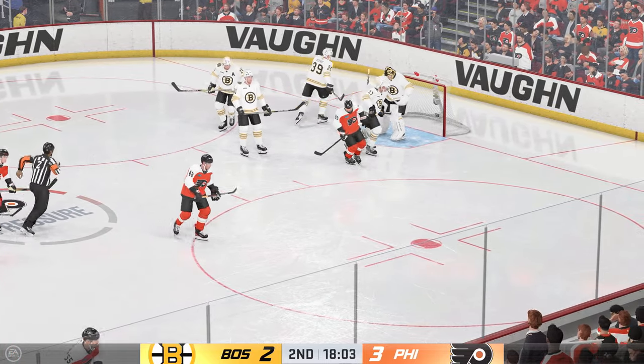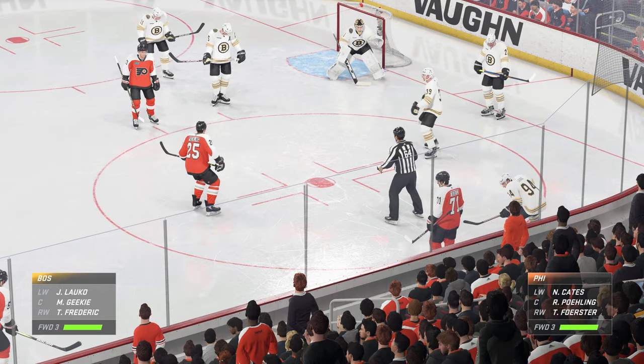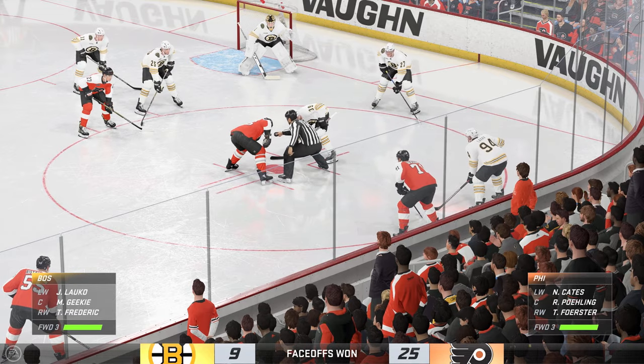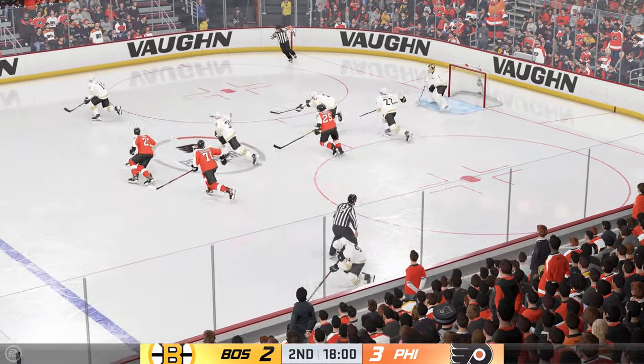I mean, he gets out to the top of his crease. He's challenging. He's saying, hey, try and beat me on this side. Still plenty of time left in this frame. Philadelphia's hanging on to this 3-2 lead. Boston's got the puck after winning the defensive zone faceoff.